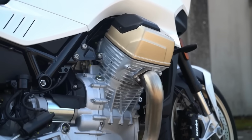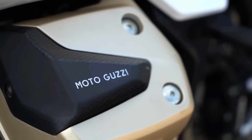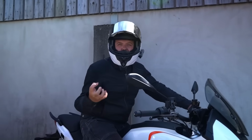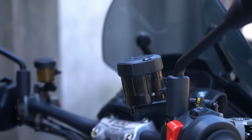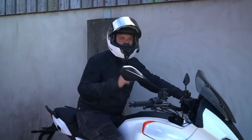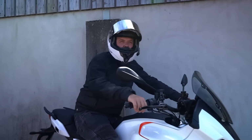But it is billed as a bit of a sports tourer, and while the wind protection from the electronically adjustable screen was decent, I just found the foot peg position to be a bit more on the sporty side, and so probably wouldn't choose this bike to ride over big mileages. The Stelvio though, well, it gets a lot of the same good stuff.